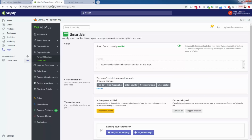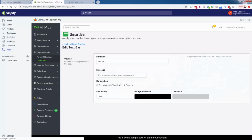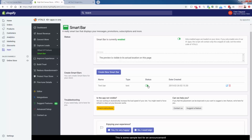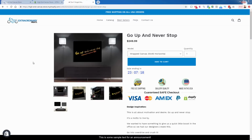For example, this theme has a bar on top, but if you don't have something like that, this is a great thing to use. You just do a text bar over here, and we'll just put in, this is some sample text for an announcement. Of course, change that to whatever you want. We could even put it at the bottom over here. Change the font family, change the color, change all the different settings. Of course, come back over here. We have this. We could, of course, turn it on or off, and I'll come back over here into this, and I will do a refresh.